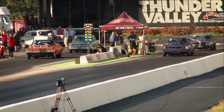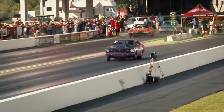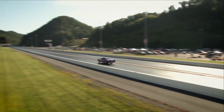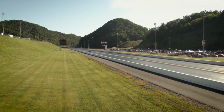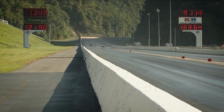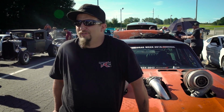Harry Haig has been beating his head against the wall with this thing all week long, trying to get it cleanly down the racetrack, and it just has not been cooperating. This looks like it's got some potential. You can see the heat waves coming out of the turbochargers as Haig goes down the racetrack and lifts, goes 9.11.4 at 153. But yeah, we've seen a lot of the country this year that we've never seen before, and just had an absolute ball.